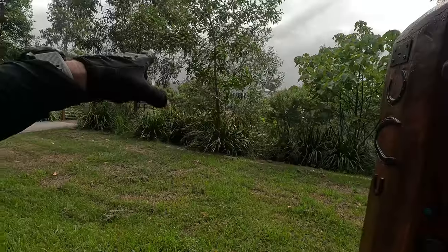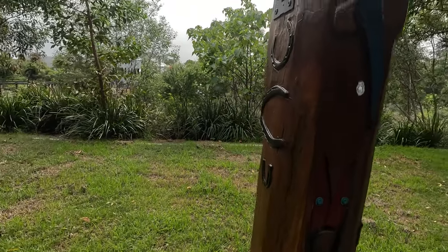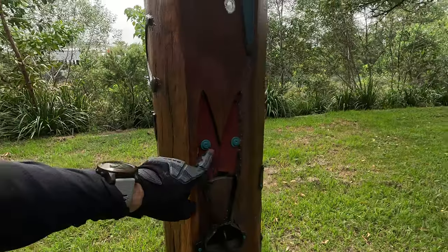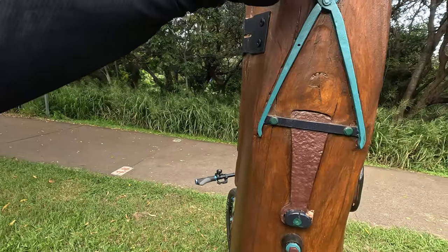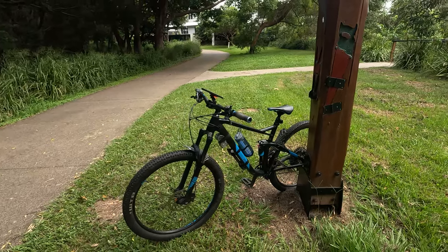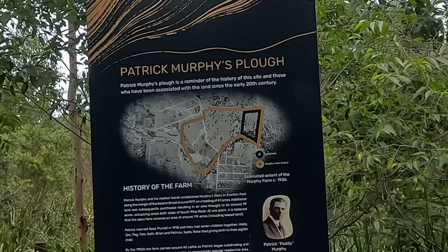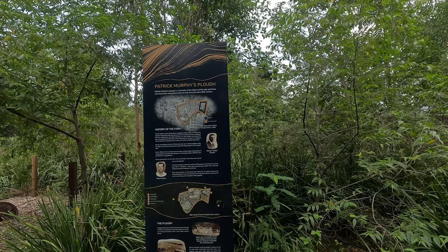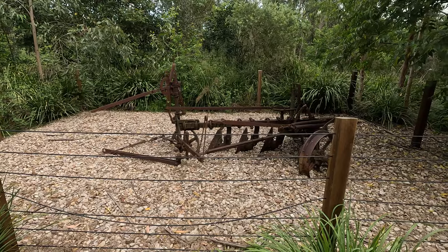So just behind that place where I came out of, there's this pole here. It's very fascinating. There's horseshoes, some shearers, a drill, toenail clippers. There is a saw. That's pretty cool. Just also came across this. It's called Patrick Murphy's Plow. It's a reminder of the history of this site. People worked this land with machinery like this.